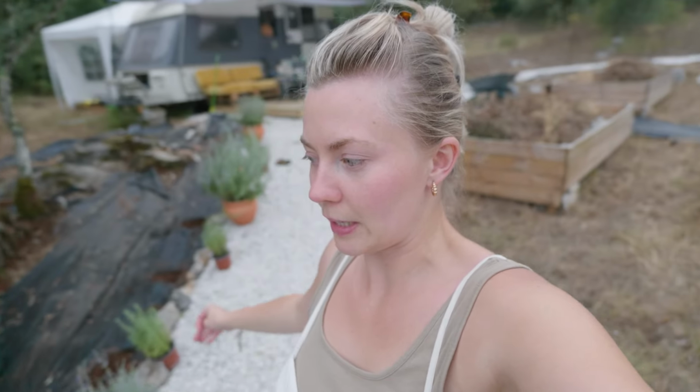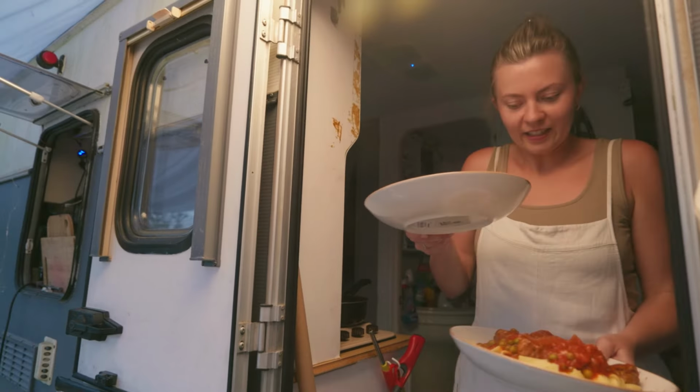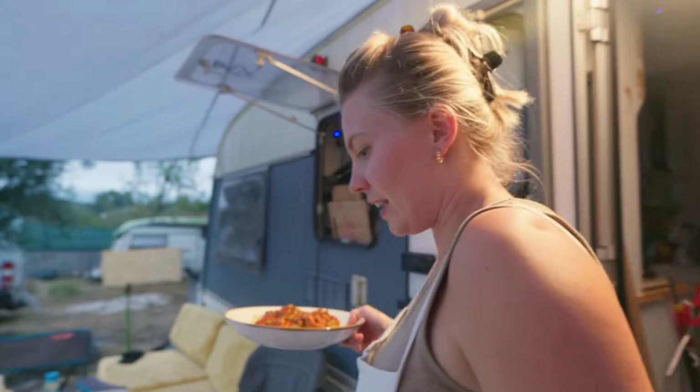We're on a super easy meal today, meatballs with some tomato sauce and fresh pasta. That's something I absolutely love about Portugal. You can get fresh pasta, proper fresh, and really small ingredients list, which is something I do look out for. Easy peasy dinner.